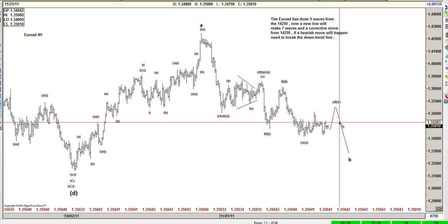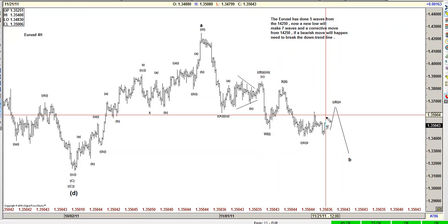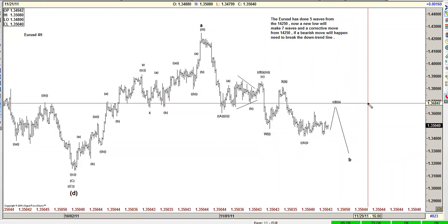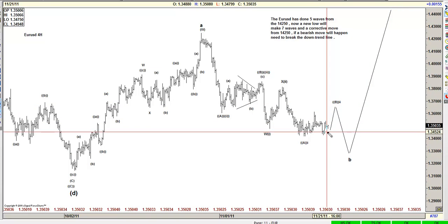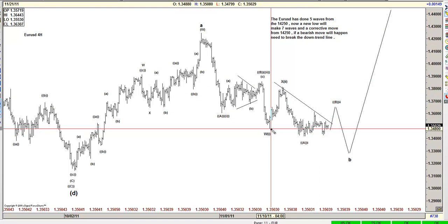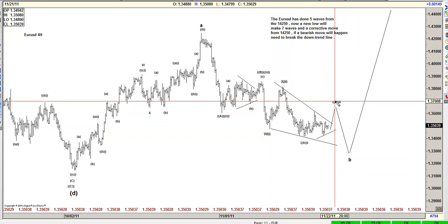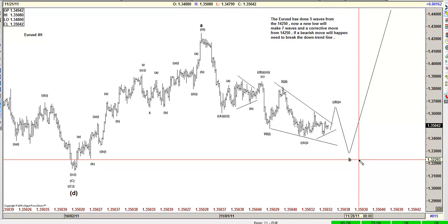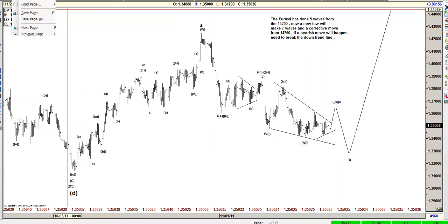For the bulls, the bearish scenario is a new low to complete the 1, 2, 3, 4, 5, 6, 7 swing, and then the euro is going to recover here. If it goes from here, it can do, like I said one more time, the diagonal with a triangle, or it can be the B wave to complete the 7 wave. That's the way I look at it. Now, that's for the euro.